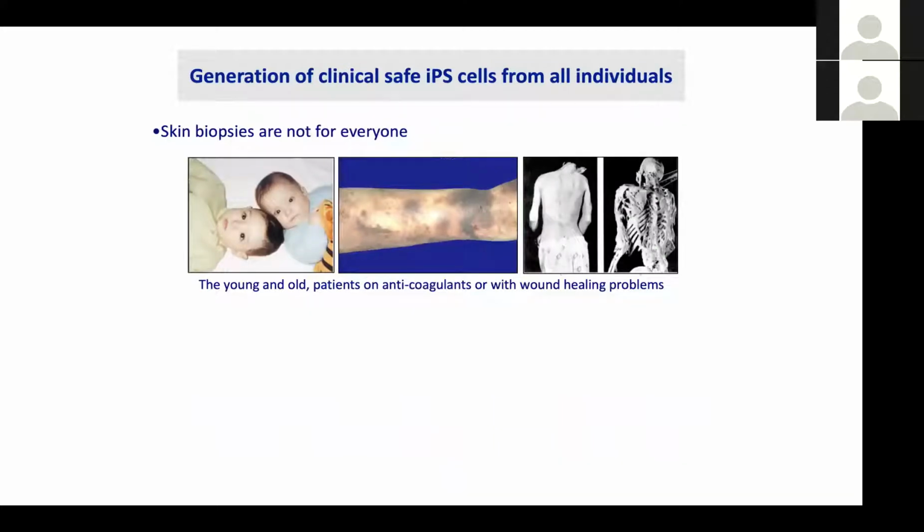Now, starting with the first, let's think about cellular therapies, for example. When we derive our cells in the first place from our individuals of choice, our patients, it turns out that skin biopsies, which are the traditional way for isolating your skin fibroblasts to make your iPS cells, are not suitable for all types of patients. If we were to look at the young, for example, or the very old, it might be undesirable. Some parents don't like the idea of you taking a skin punch from your sick child in order to produce the skin fibroblasts to make the iPS cells.